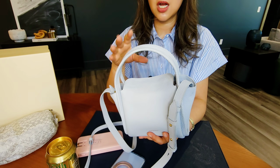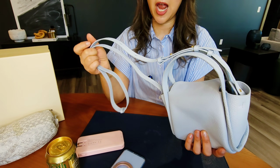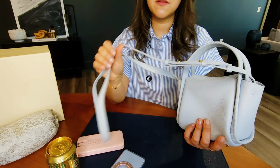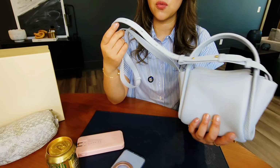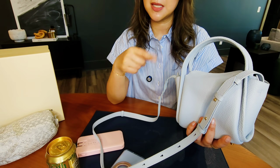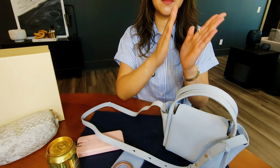When it comes to the cons, I will say the biggest con, in my opinion, is the strap. You can see the strap is quite stiff. It's not uncomfortable to wear. However, it does bug me that it kind of looks like crinkled. So when I first received this bag, the leather straps were folded instead of rolled into a little circle. It was kind of folded this way, right?